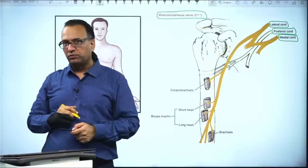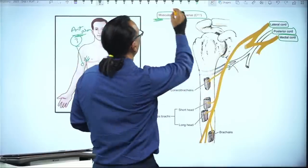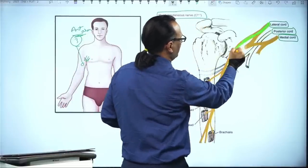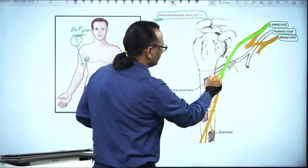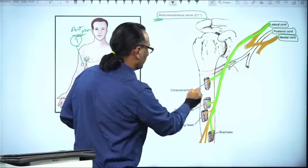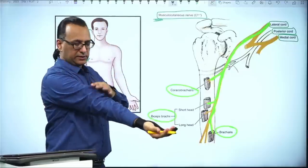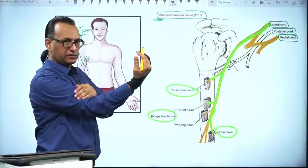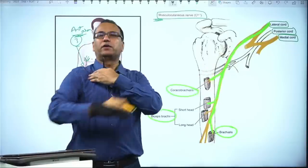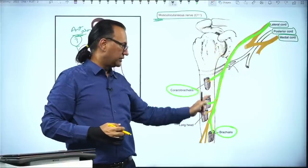Which one will give you the musculocutaneous nerve? The musculocutaneous nerve is coming from the lateral cord. As you will see, the lateral cord will continue as the musculocutaneous nerve, supplying three muscles, namely the coracobrachialis, biceps brachii and brachialis, anterior arm muscles. Actually coracobrachialis works for shoulder flexion because it is at the shoulder level, but these two muscles will do elbow flexion.